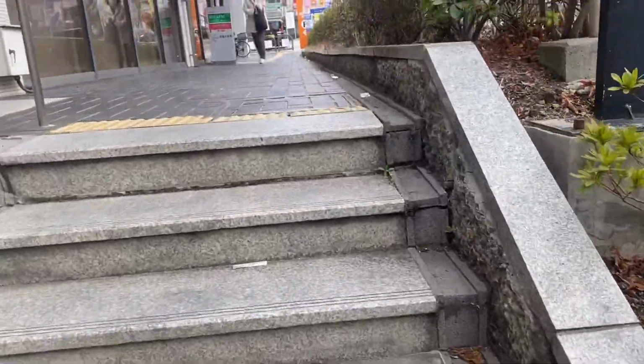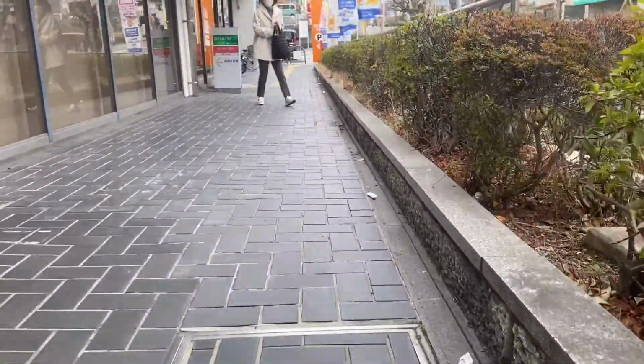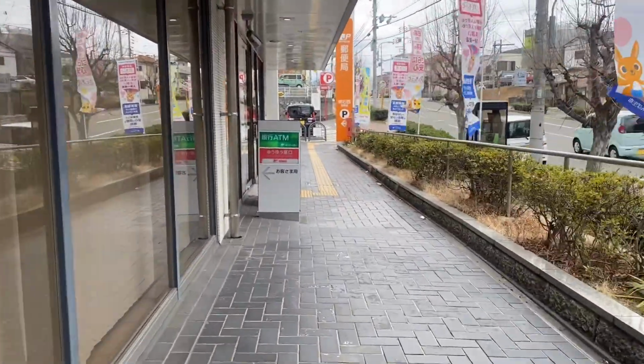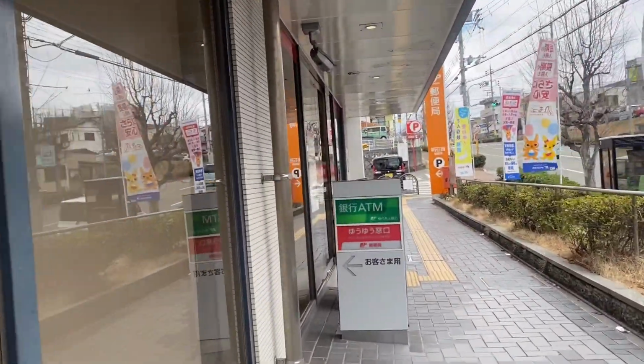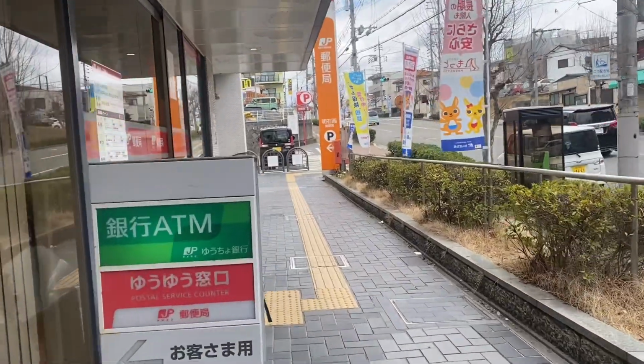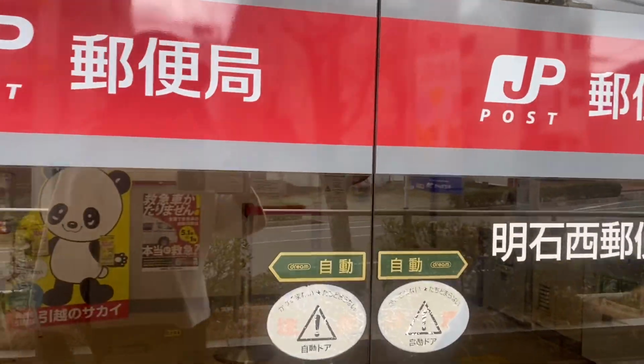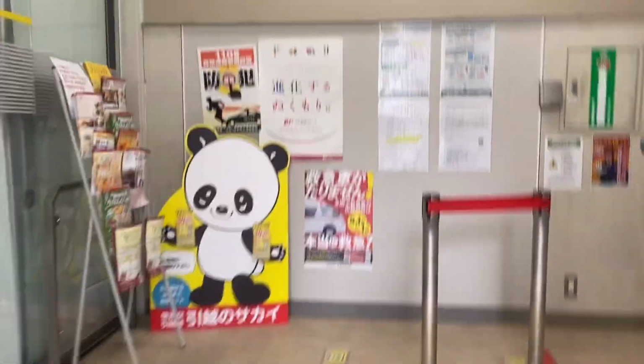Today I'm going to be taking you with me on the road. I'm going to a 100 yen shop here in Japan, but first I need some money. I need to go to the ATM and I'm going to be taking you with me to the ATM.